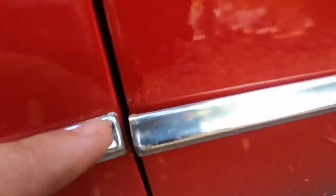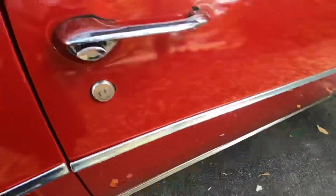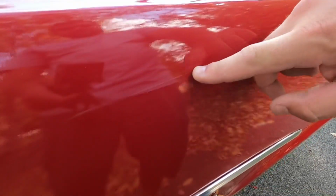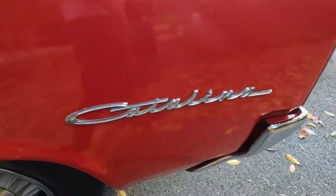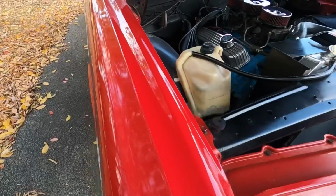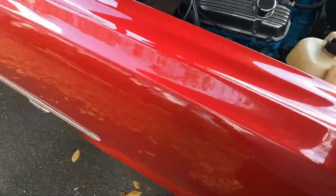Just kind of pointing at stuff. Some light bubbling under the paint. Door handle looks like it's been replaced. Like scuff up here on the side. That is on top of the paint too, so I do believe that'll buff off. Little chip. Oh, no, it's still a chip. Been touched up.